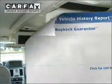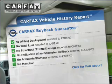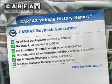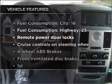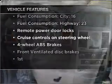Heated seats make cold weather driving more endurable. An included Carfax vehicle history report allows you to purchase with confidence and the knowledge that your buy was a smart choice. And with these notable features, you won't want to miss out on the opportunity to own this amazing ride.